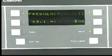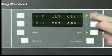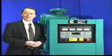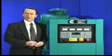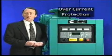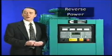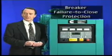Digital paralleling controls also enable fast, stable digital synchronizing over a very broad voltage and frequency range, and isochronous real and reactive load sharing. Of course, you also obtain the benefit of standard Power Command genset features that have been extended to paralleling, such as exact line-to-line bus voltage readings, Amp Sentry overcurrent protection, reverse power, loss of excitation, alternator phase rotation, and breaker failure to close protection. The closer you look, the more obvious it is. Power Command digital paralleling meets the same high standards as the gensets themselves, and that's precisely the point.